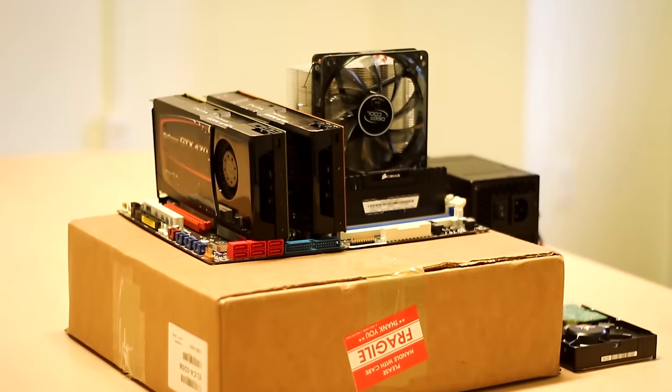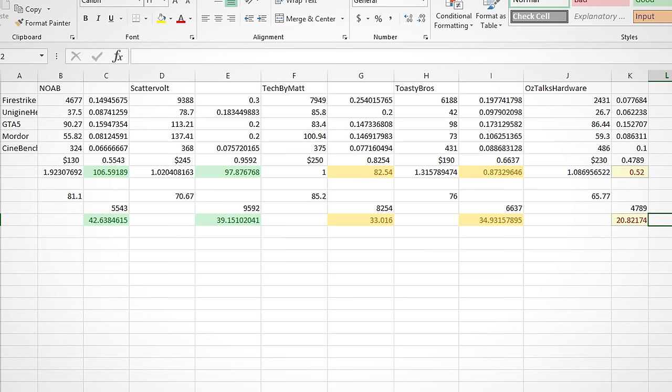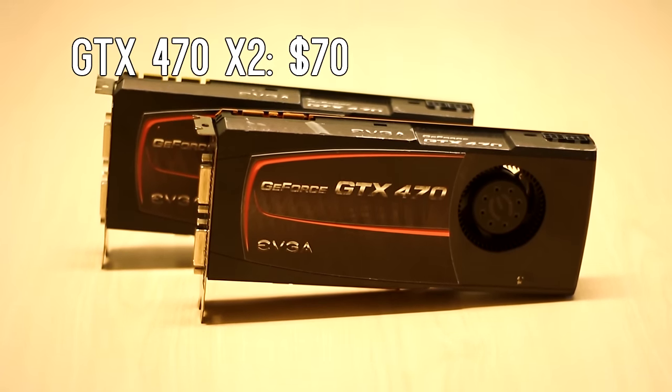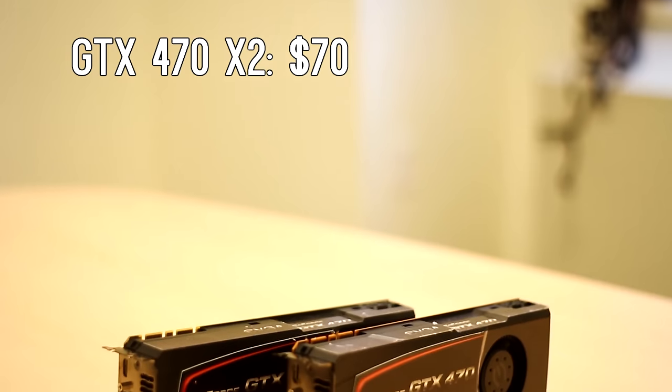And then coming in fifth place is Aussie Talks Hardware with his $230 PC. He managed to score 20.82 points here on the scoring system, and it was a very bold move going with GTX 470s in SLI. Though that's the first thing I will critique about this build. Going with legacy dated graphics cards in SLI probably wasn't a good idea, and it especially showed on the benchmarks, coming in well below the other competitors there.